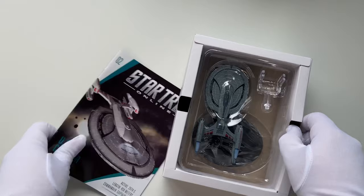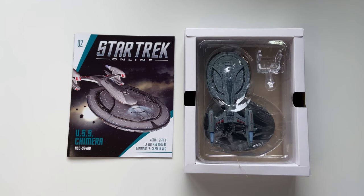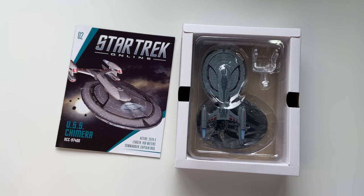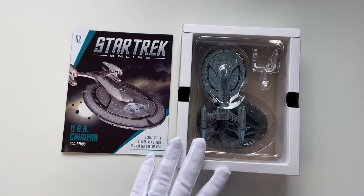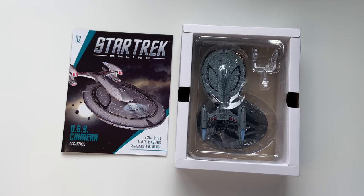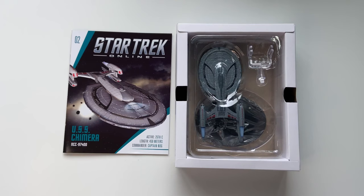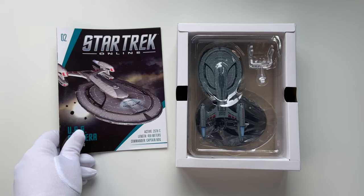25th century goodness. Length 459 meters. Commander is Captain Nog. Yes, yes. Has to be done, well deserving of such an amazing character, portrayed by such a unique and awesome individual. R.I.P. Mr. Eisenberg. Many sad losses to the Star Trek universe there. But listen, let's focus on the joy and happiness that the franchise brings us in the version of these fantastic models. So we're going to have a look at that magazine a little bit later on. So let's unbox the beastie that is the Chimera and get up close and personal, shall we?